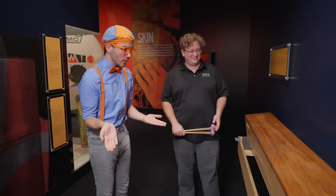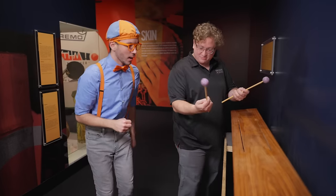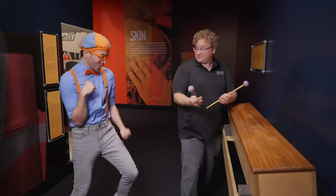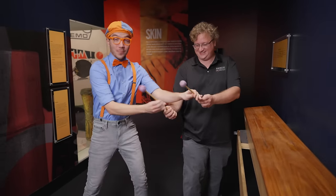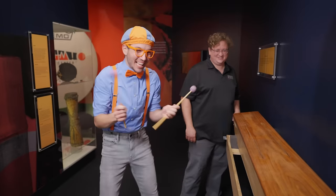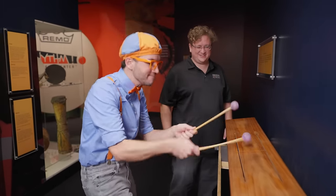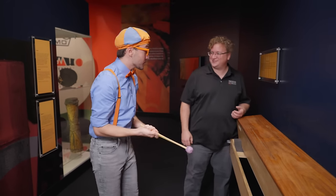Oh, that's cool. How does it work? So it has these two tongues cut into it that you play with these mallets. Do you want to try it? I would love to try. Okay, we're gonna use these mallets and play on the tongues. Okay, here we go. Whoa, the log drum's pretty fun.